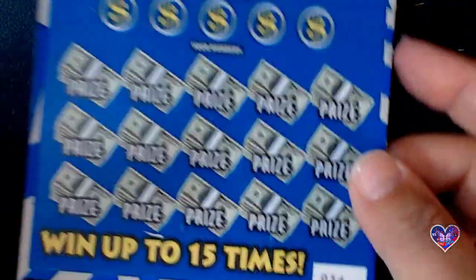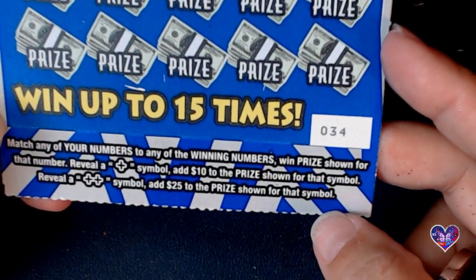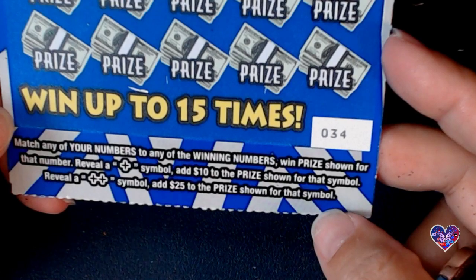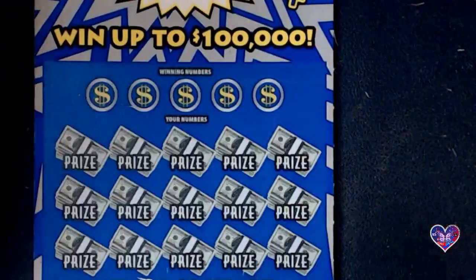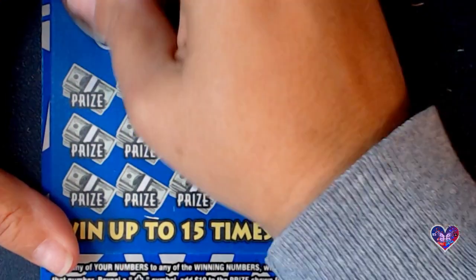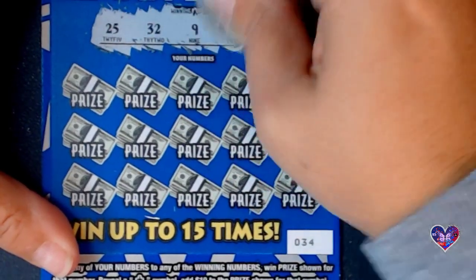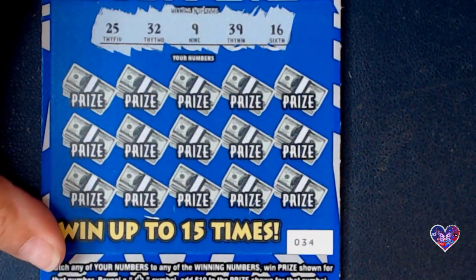I don't really have much luck on these tickets, but we're just looking to match our number to the winning number. If we find the plus symbol, we add $10 to the prize. A double plus is an additional $25. Okay, I'll take it. I've never found a plus. Have you, Howard? Nope. Do they exist? 25, 32, 9, 39, and 16 are the numbers we're looking for. Or some plus signs, I guess.